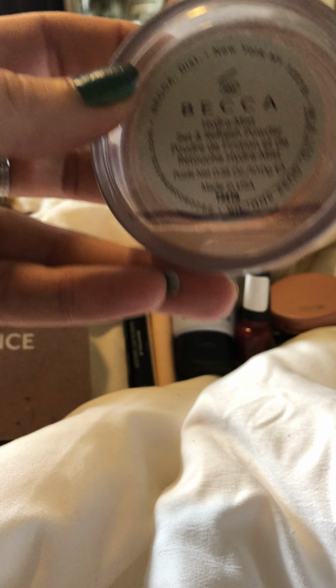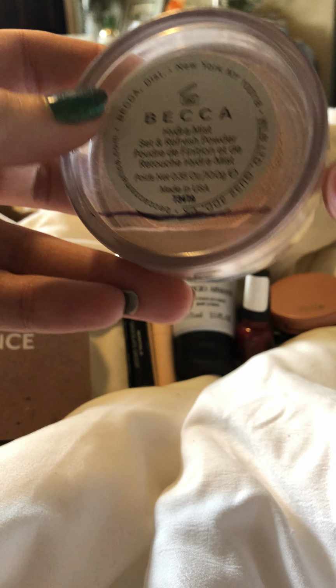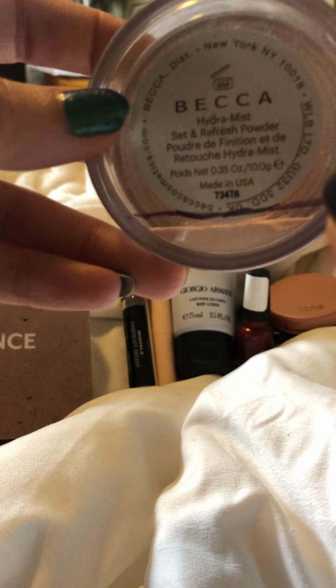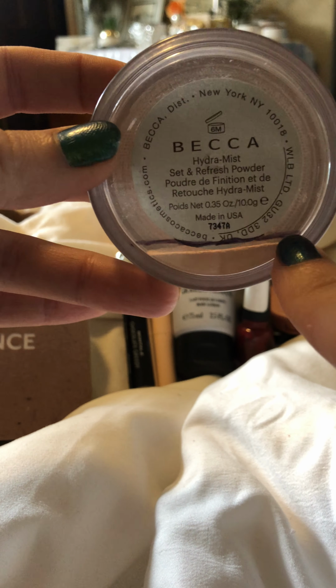Like I said, I only use this to set my eye primer. That's it. I don't use it under my eyes because it makes my eyes look creepy. I don't use it anywhere on my face. It makes me look gross and cakey and nasty. So this is only to set my eye primer.